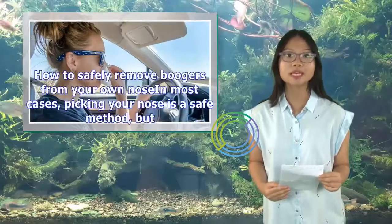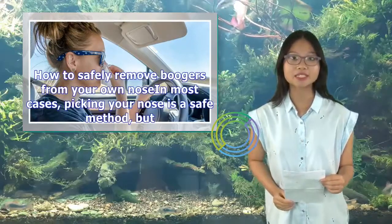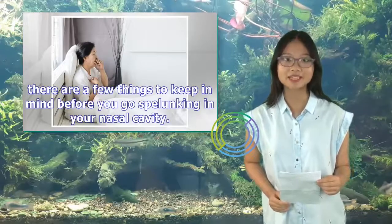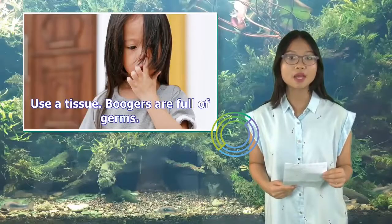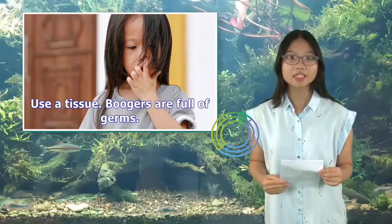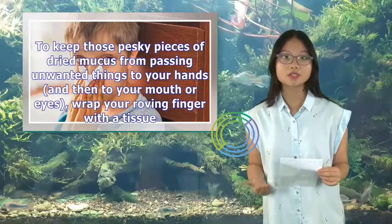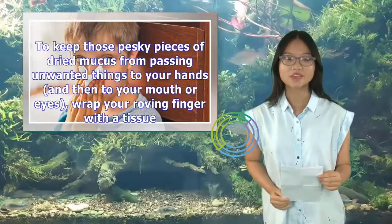How to safely remove boogers from your own nose. In most cases, picking your nose is a safe method, but there are a few things to keep in mind before you go spelunking in your nasal cavity. Use a tissue. Boogers are full of germs. To keep those pesky pieces of dried mucus from passing unwanted things to your hands, and then to your mouth or eyes, wrap your roving finger with a tissue.